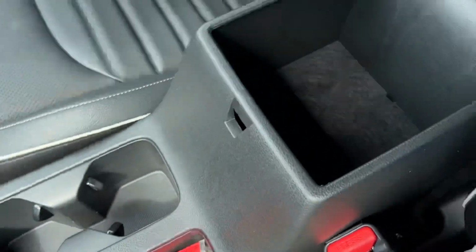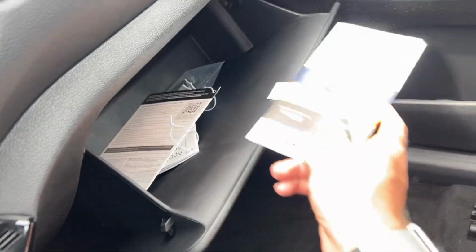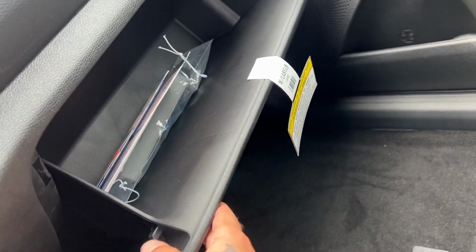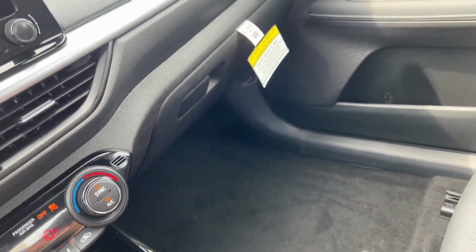Center console, nice place for storage. Glove box, same. Let's go ahead and get your SiriusXM user's manual in here. There is a front bracket for the front license plate hiding in here. We do not install those since we work with people nationally, even though Brienne is here in Missouri.